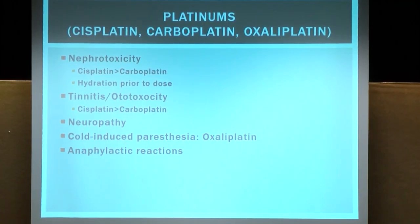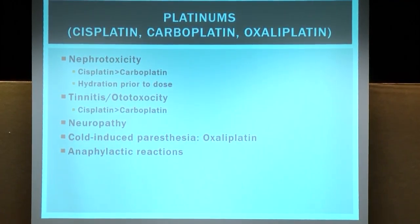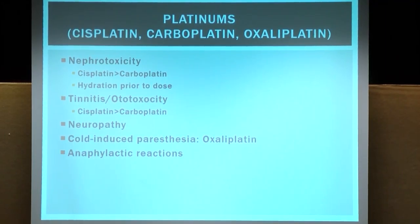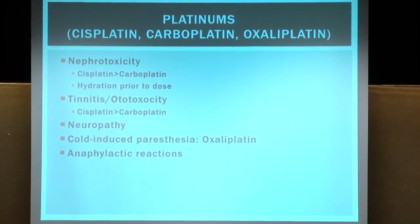Patients on cisplatin also can develop tinnitus and ototoxicity, difficulty hearing. And the thought is that the higher the dose, the higher the peak after that infusion, and it's that peak that often causes that ototoxicity. So there's some thought for patients who are getting high doses to split the chemotherapy between a couple of days, and that decreases the peak and theoretically decreases the risk of ototoxicity.